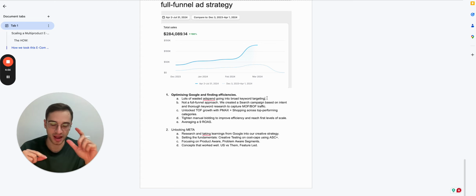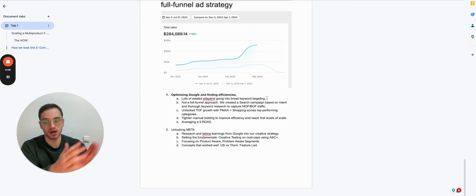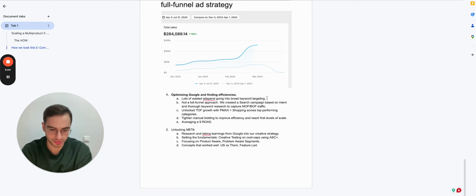Initially it was a catch-all shopping campaign, but then we narrowed down to just the top 2 categories because we were seeing way more overspending there. But yeah, key things: we moved budget away from what was not performing, fixed some very bad management in terms of the account, and then we broke the account into a full funnel approach, and I think that got us to around 30k a month.